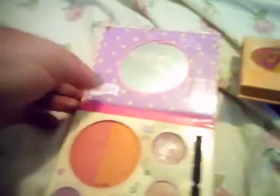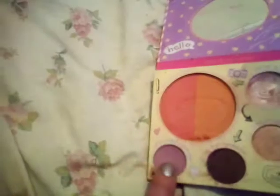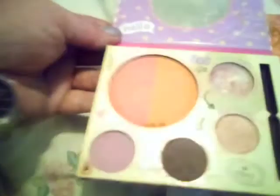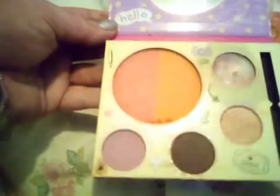This is the beauty blogger one. I got this for $3.50 from Target, and I'm keeping it because the Peach and Party split pan blush there and the On the Mauve eyeshadow are just my favorites. I know that clear gloss there is gross. Those other shadows are fine, but I don't really use them. It's a weird combination, but I actually love that, and I'm keeping it.